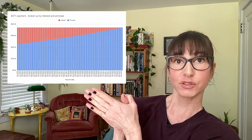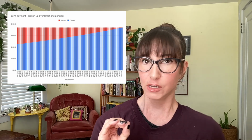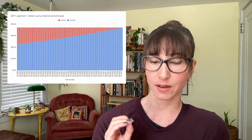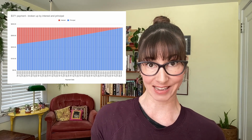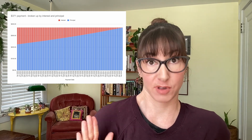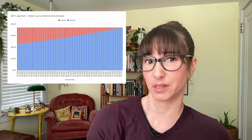Let me illustrate. Here is a graph of payments to a $35,000 loan, 5% interest over 10 years. Each payment is $371. The part of the payment that goes to the principal is in blue. The part that's going to the interest is in red. As you can see, in the early years, a significant portion of each payment was going to that interest, but as time goes by, barely any is going to that interest.